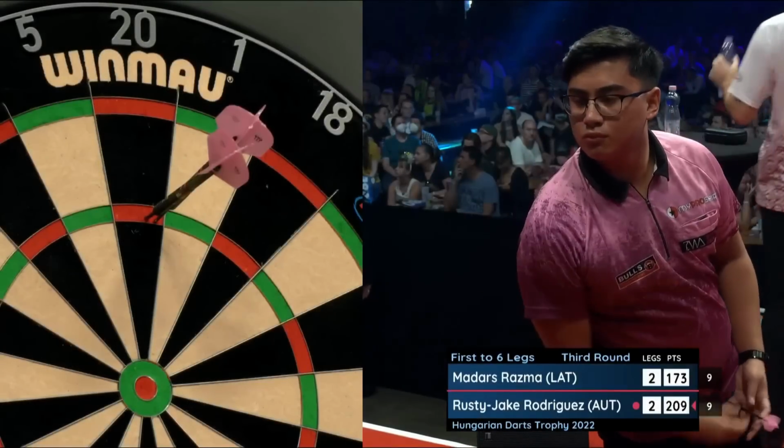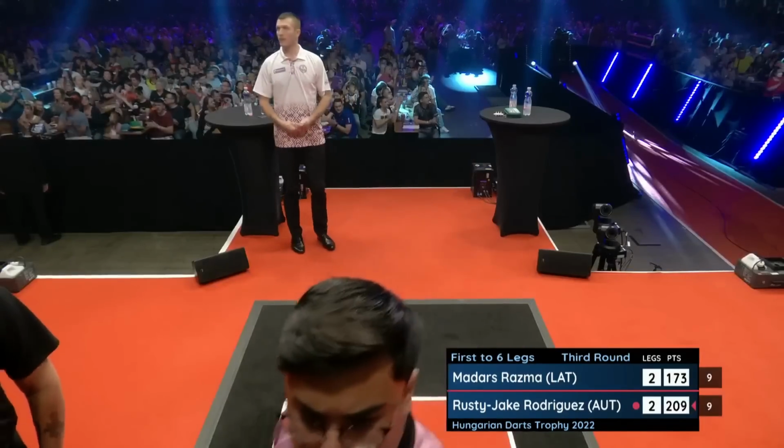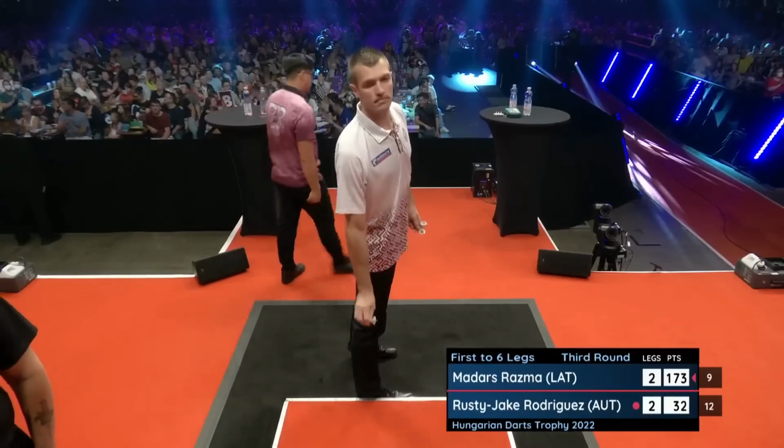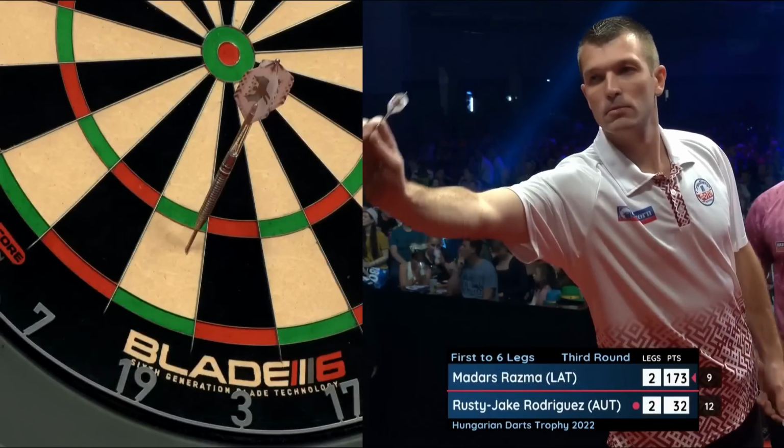Simon Whitlock and Peter Wright constantly changing equipment. But this weekend so far, Rusty Jakes had 3 different hairstyles. And that was a cut above that one. 177 to leave double 16. Yeah, great shot from Rusty.